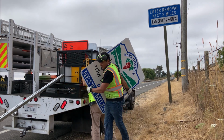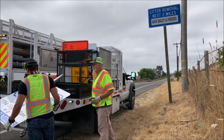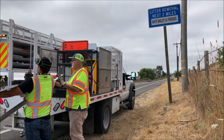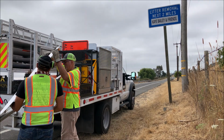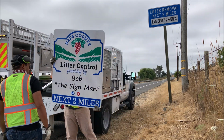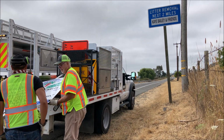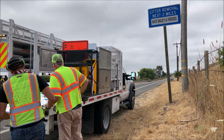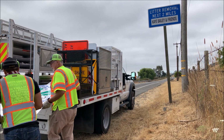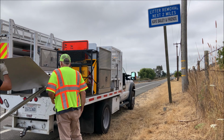So we're going to get the sign out now, and we're going to attach it to the post. I'll get all the necessary hardware ready, and Jose will cut out the holes that are already on the sign where we're going to mount everything. So here's what the sign is going to look like. I have to show everybody what we're doing here. We're going to attach it to the post with some hardware. We use galvanized nuts and bolts so they don't rust out too much. So we're going to get the sign attached to the support.